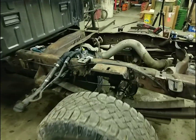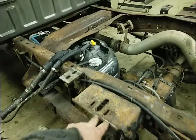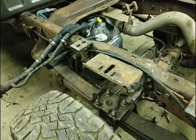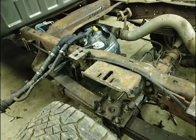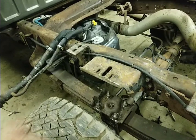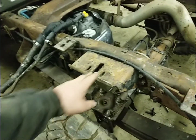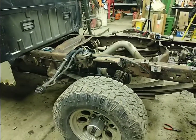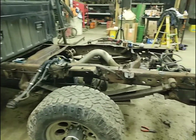Just got to order another airbag kit. The brackets are already here. A couple of years ago I had to put new springs under the truck. And the airbags were pretty dry rotted at the time, so we just cut them out and got rid of them. But now that I'm going to have a gooseneck ball and stuff, I'm going to go ahead and put the airbags back in it, and then it'll pull the trailer a little better.